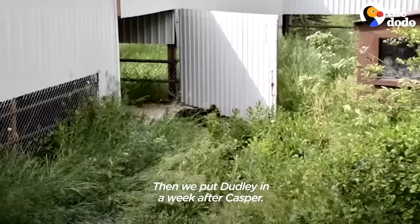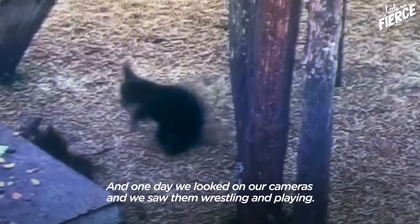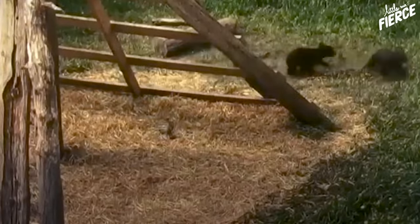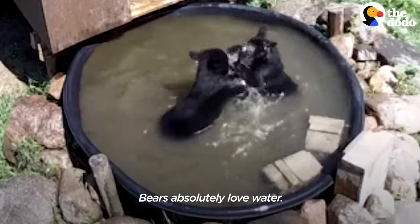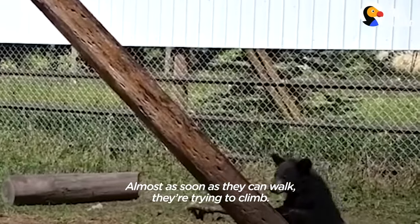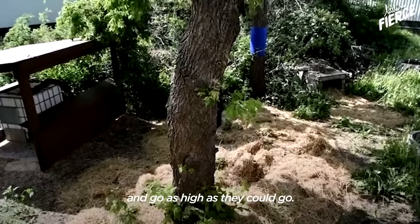And then we put Dudley in about a week after Casper, and one day we looked on our cameras and we saw them wrestling and playing. After that, they were never apart. Swimming is one of their favorite things to do. Bears absolutely love water. Bears don't need to be taught how to climb. Almost as soon as they can walk, they're trying to climb. They would instantly go to our largest tree and go as high as they could go.